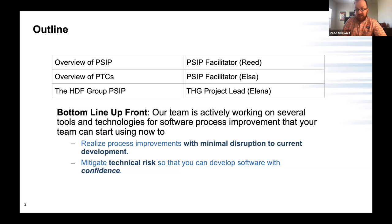Our team, the PSIP team within IDEAS, is actively working on several tools and technologies for software process improvement that your team can start using now to, one, realize process improvements with minimal disruption to current development, and two, mitigate technical risk so you can develop software with confidence.